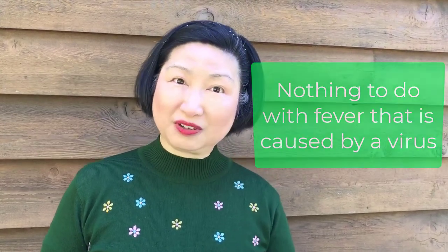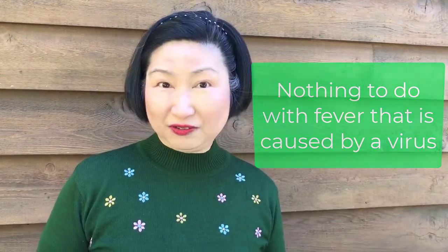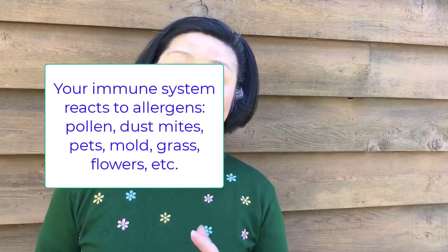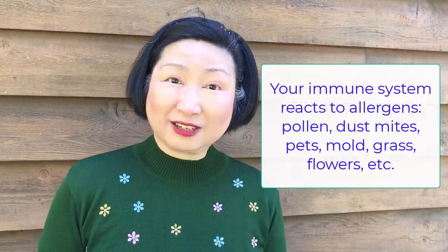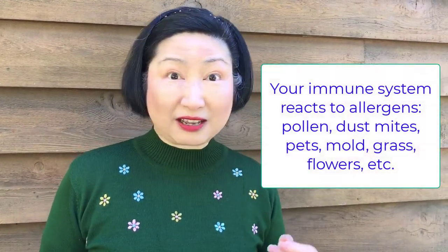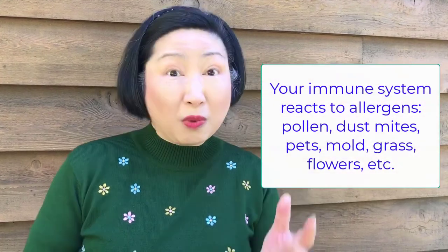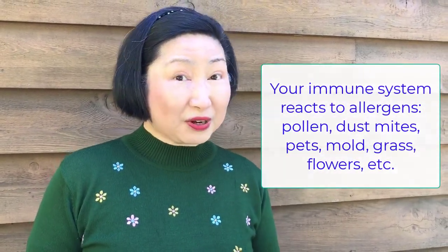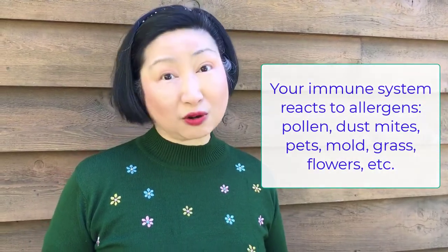These are the symptoms of hay fever, but don't mix it up with a normal fever. It's nothing like that. It's not caused by a virus. It's your body's immune system reacting to allergens such as dust mites, pollen, and mold. Sometimes you react to food too, plus some medications could cause problems.